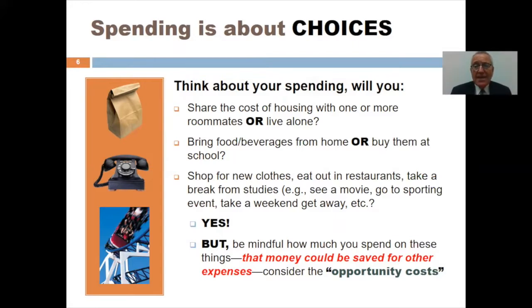Clearly, you are likely going to be doing those things. But be mindful about how much you're spending on these things. That money could be saved for other expenses. You could be using that money, for example, to help pay for your living expenses during the summer when you're not in school, therefore you're not getting any financial aid for those summer living expenses.